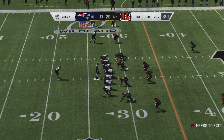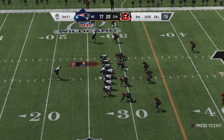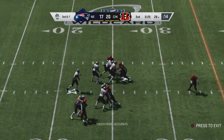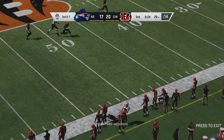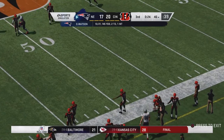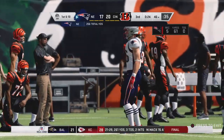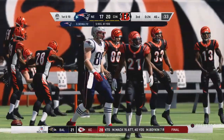A nickel look now for the Bengals as they try to stop him here on third down. Now Watson, looking for his tight end on the corner. It's complete. 18 big yards on that one, and a New England first down. 5th catch of the game for him there.